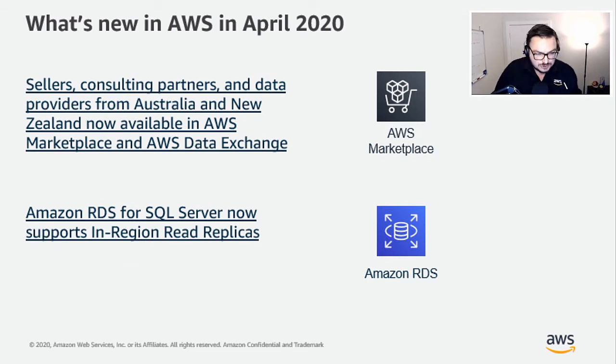This one's big for Australia and New Zealand. Sellers, consulting partners, and data providers from Australia and New Zealand can now list in the AWS Data Exchange and can also use the AWS Marketplace.